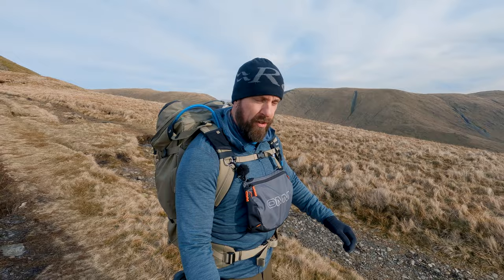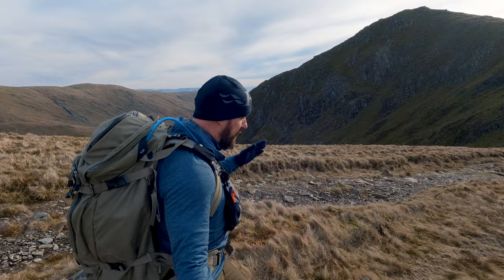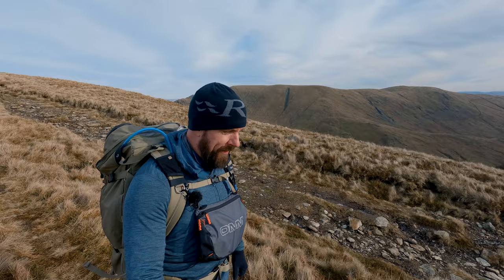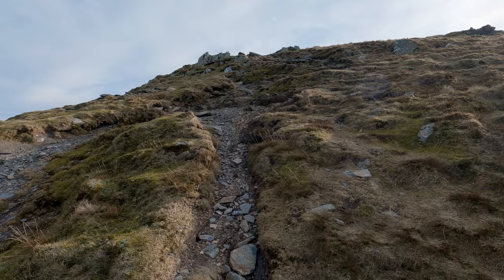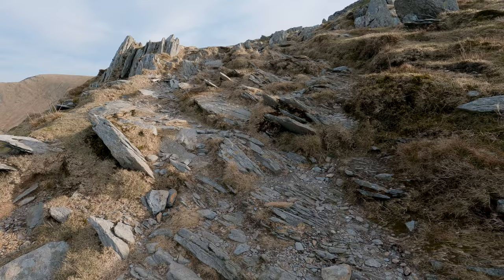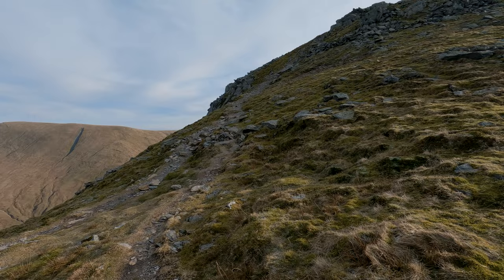So I'm just getting down to the col between Froswick and Ilbell, and a little bit of a pull up here. It's not much at all, probably 5 to 7 minutes walk, so it's not far. I'm just getting a bit hungry. Okay, a little bit of a slog, but not too bad. Just this last section now.